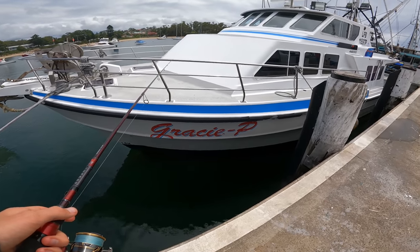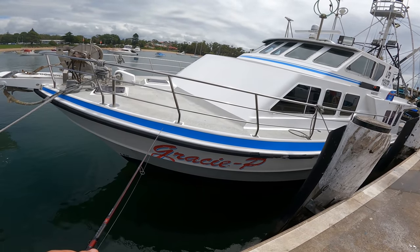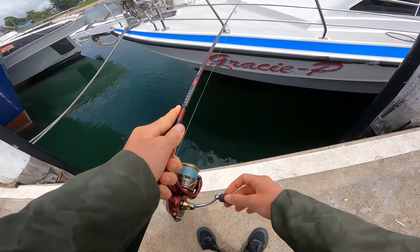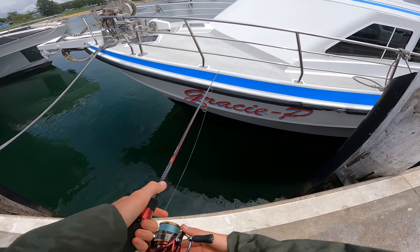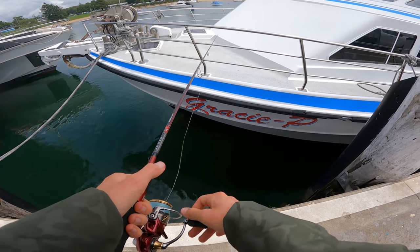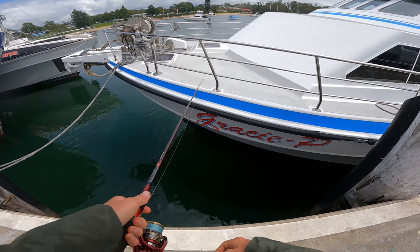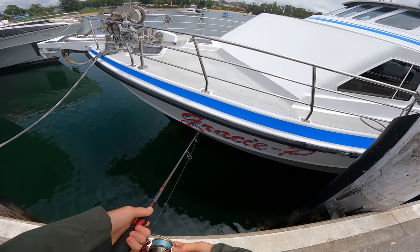I reckon if I get a fish here, big smokage straight under those oysters. Oh, there's a brim. Can see a brim in the water right there. What is that? Is that a brim? That thing's huge. Kind of hard to tell.